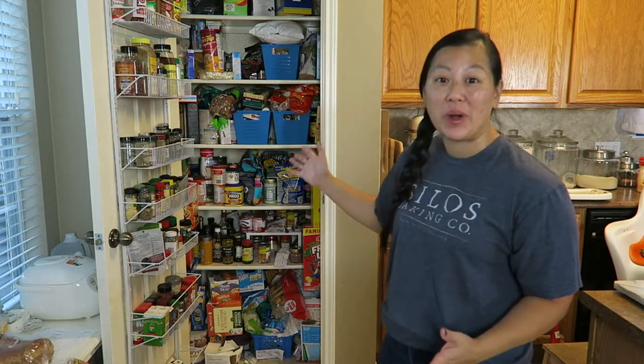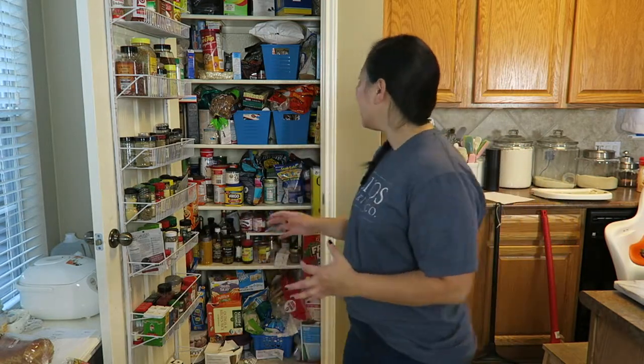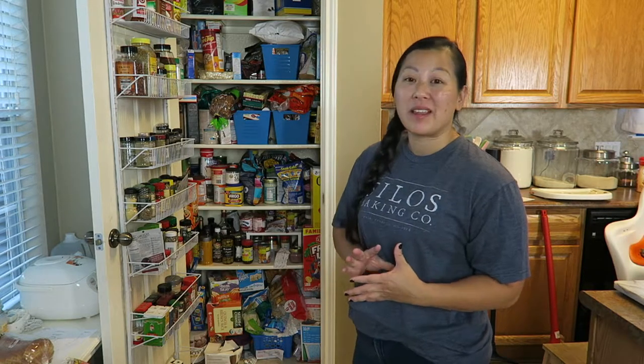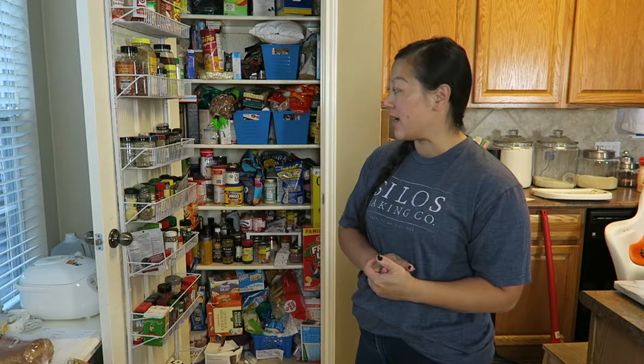Today I am gonna work on cleaning out my pantry and reorganizing it. If you can see, it's just one big cluttered mess. It's about to explode. There's so many things in there. This is something that I have to constantly work on because look at it.